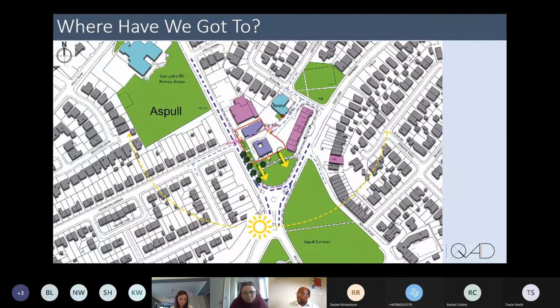So this is a blow up of that site analysis diagram, and you can see the two buildings in the centre there that will be demolished. The way in which we see the programme working is that the Aspull clinic will be demolished first as part of the enabling works, and that will allow us to build the new primary care centre over that half of the site. Once that is complete, the Aspull surgery will be demolished and the car park will then be constructed. So the idea being that the Aspull surgery can continue their operations throughout the entire first part of the build.